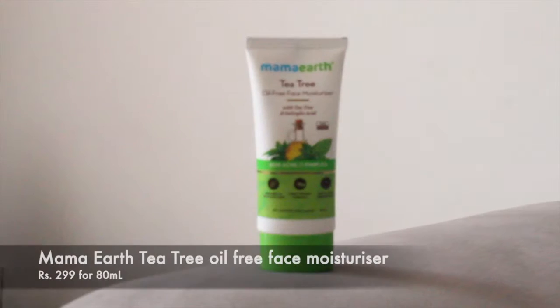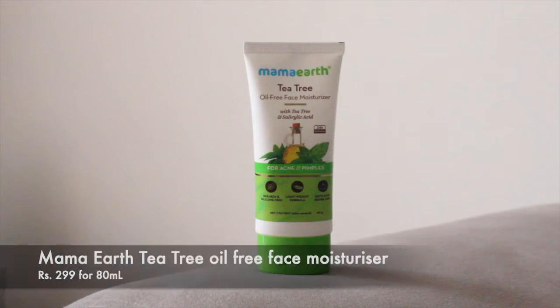And what is a skincare regime without a good moisturizer? The one that I'm using is the Tea Tree oil-free face moisturizer from MamaEarth. Again, this has tea tree and salicylic acid mainly, and this is good for acne prone skin, for people who have pimples, very oily skin. So both these products together, they go hand in hand.